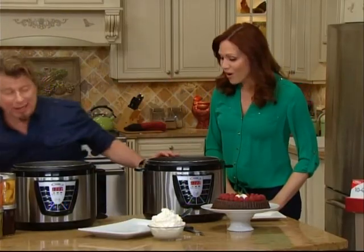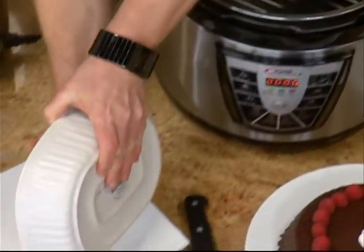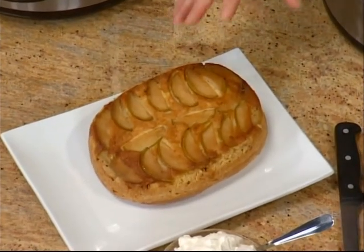How about apple cake. Oh, that looks good. I know. Wait till you see the finished product. Look at all this. Right. Look at that apple cake. Wow. Oh, it's absolutely gorgeous and made at the touch of a button.